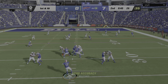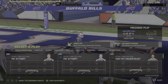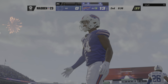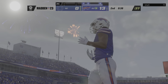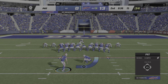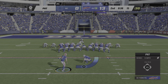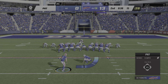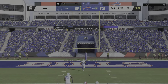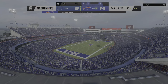Throwing on first down is Allen. That's going to be caught. Touchdown. Stephon Diggs, 26 yards. And the Bills will extend their lead in the final minute of the half. Extra point by Bass, up and good. And it's now 14 to nothing.